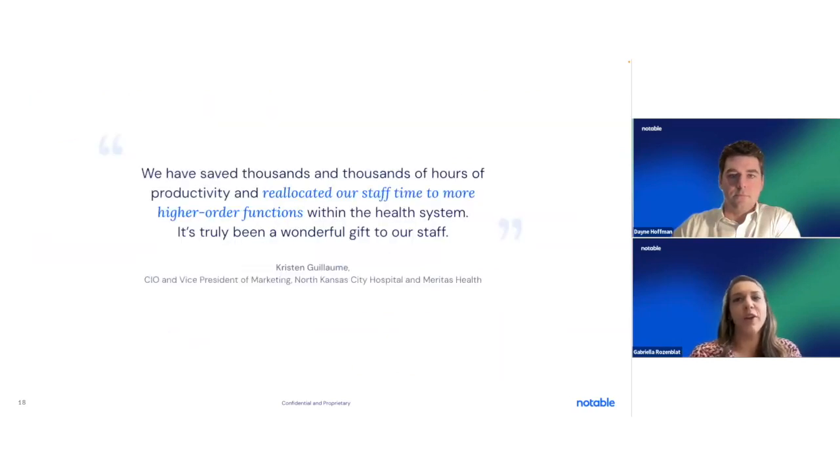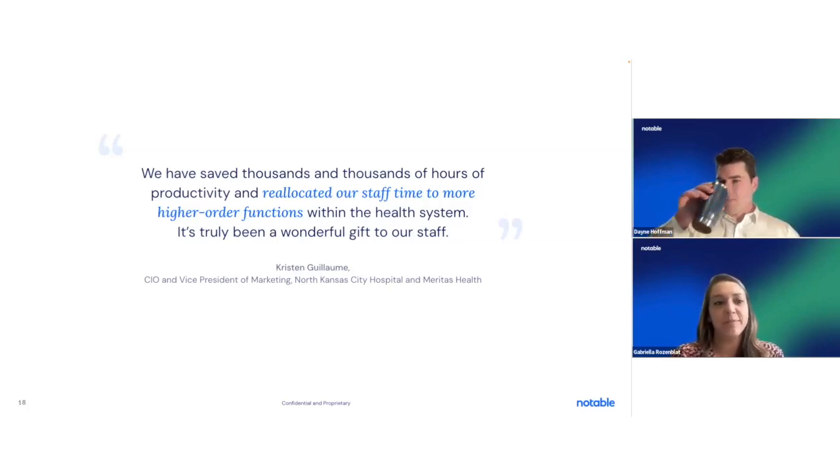So here we have a great quote that pulls this all together from North Kansas City to showcase here. "We've saved thousands and thousands of hours of productivity, and they've reallocated our staff time to more higher order functions within the healthcare system." This is something that we've heard as a goal of many of the organizations that we work with. Maybe the goal is to allow their staff to get to do some of the things that are most critical to those downstream or upstream operations from a healthcare perspective.